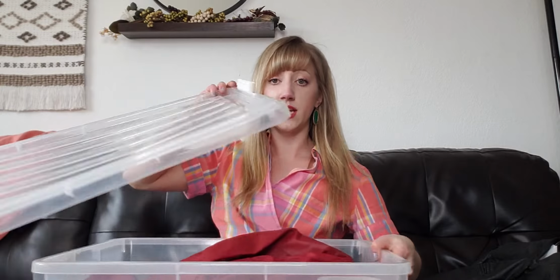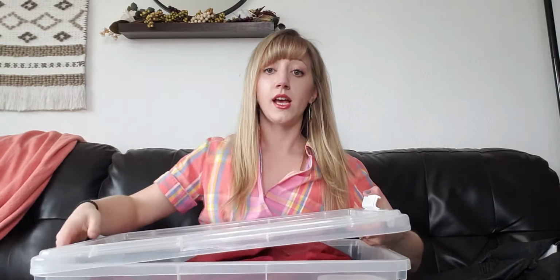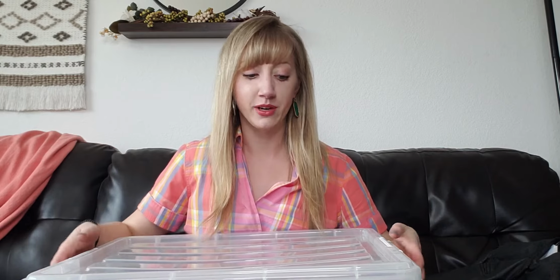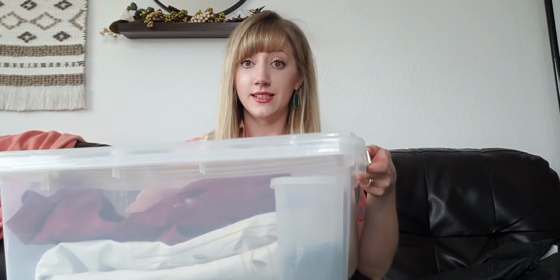And then I'm just going to take the lid and I'm going to seal it up. After I finish filming this first part of the video, I'm going to go put this container in my garage in a space where I know my dog or myself is not going to knock it over, because of course I don't want that charcoal to get on the clothing.